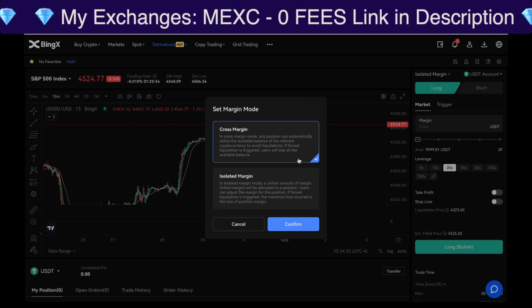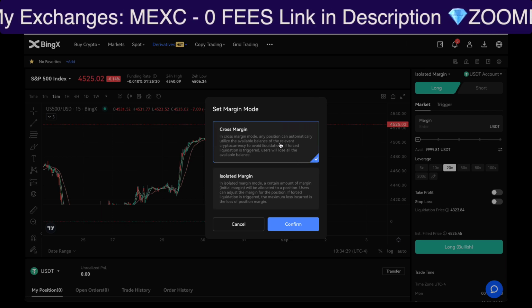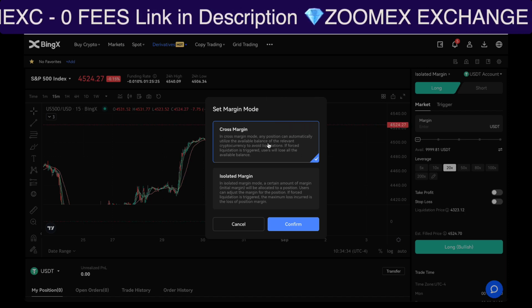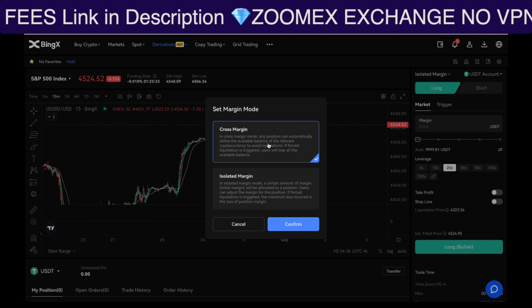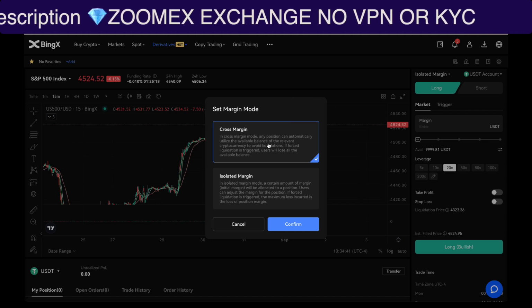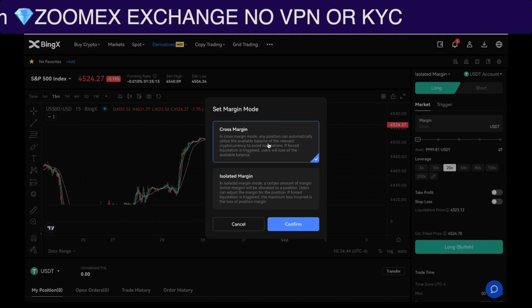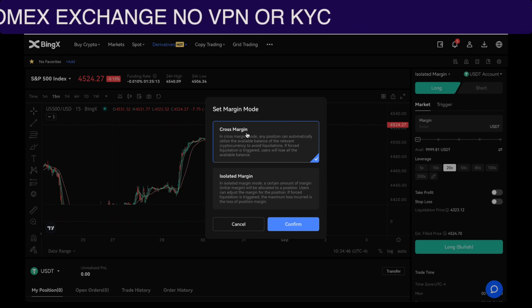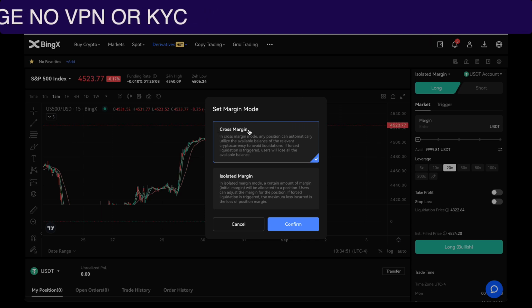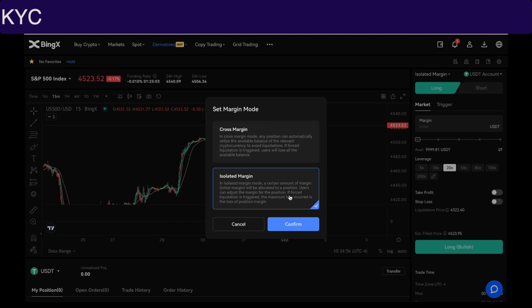Now, cross margin basically means if you enter a position and price goes against you to a certain degree, it will pull more money than what you actually put onto the trade to keep your position from being liquidated. Because if your collateral can no longer cover a losing position, then you get liquidated, and cross margin will continue to pull money from your trading account to prevent liquidation until there's no more money in your account, and then you will be liquidated.